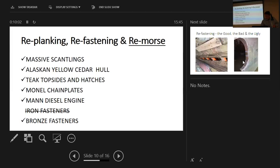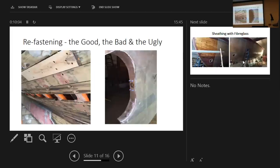I don't have a lot of photographs of all the planks off the boat, but in essence, what we ended up having to do was remove all the planks, extract 6,000 corroded, in various degrees, galvanized fastenings, and basically replank the boat. We did basically the worst part of the plank.